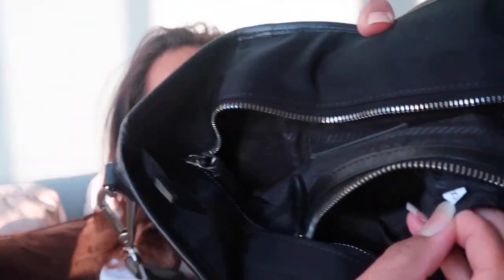The key that you're always looking for is that it should have a random number inside the pocket. That's pretty much the authenticity code. And this one here has a number 8 inside it. I don't know if you can see that, but it has a number 8. So that's pretty much what you're looking for. And if it has that number inside, then it is authentic.